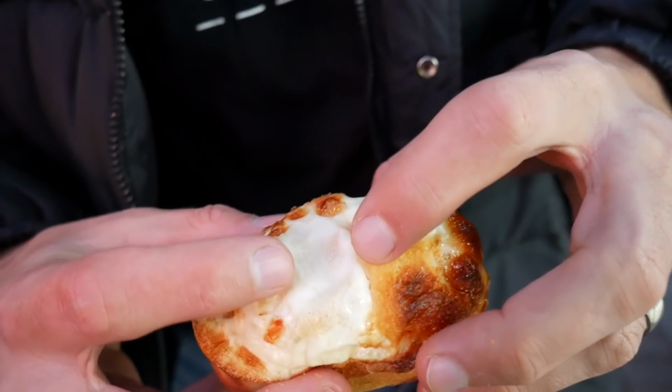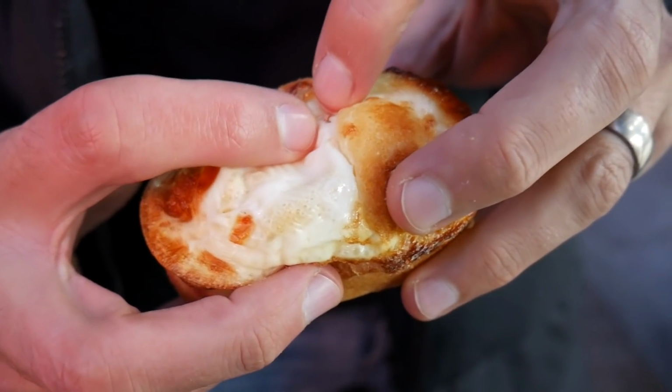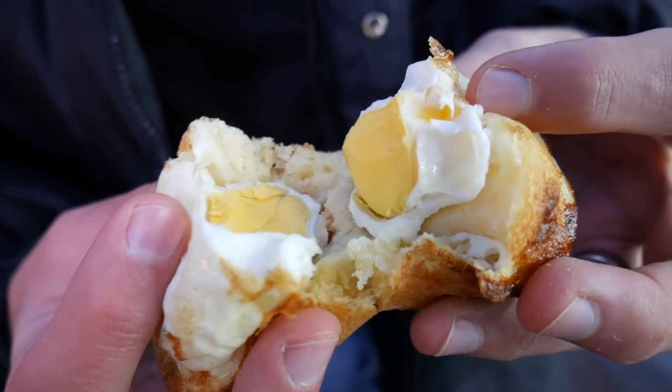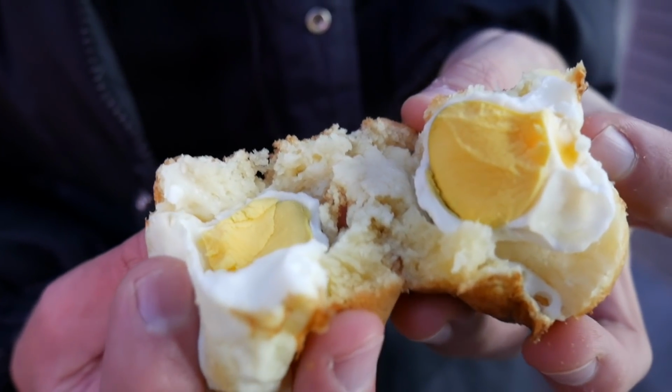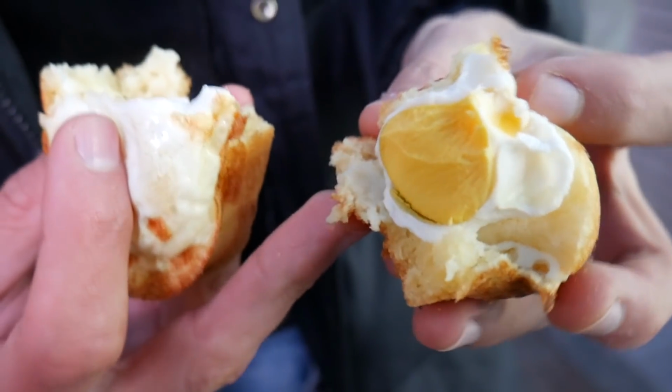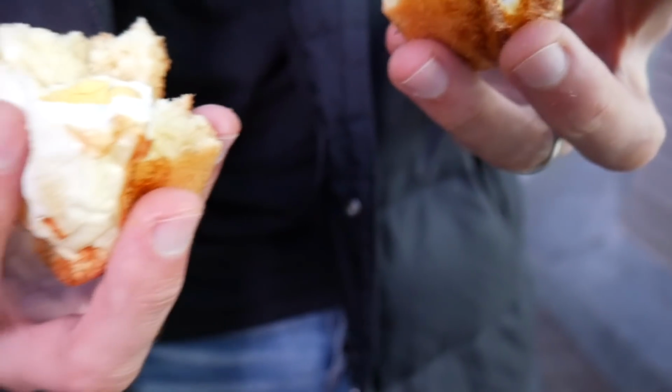I'm just going to rip into it actually. Let's have a look at this egg. Hopefully it's not too runny. No, it's not. It's not going to spill everywhere. Oh, look at that. So it is called egg bread, but as you can see, it's quite cakey, this base that it sits in. But that's enough chatting. Let's eat it and see what it tastes like.